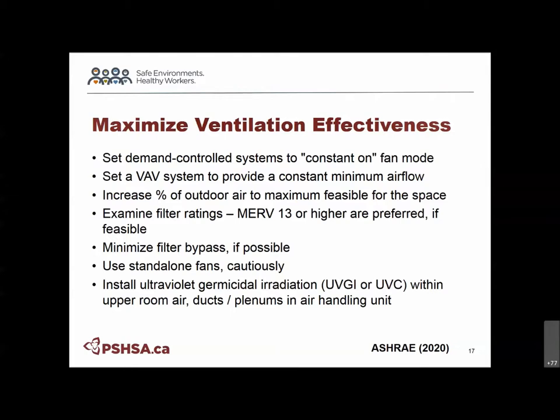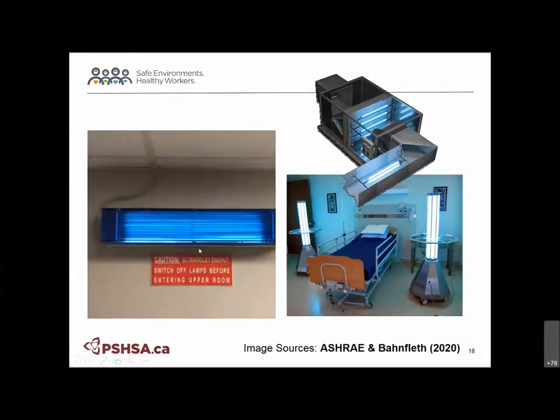So we talk about ultraviolet germicidal irradiation using UVC technology, and they see good things when you use that in combination with filters. You're getting the same sort of performance as 2 to 6 air exchanges per hour. I'm not really going to spend a lot of time on that beyond just showing you that this technology has been around for a long time.